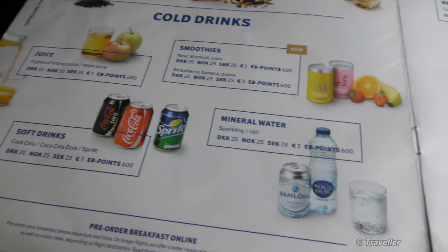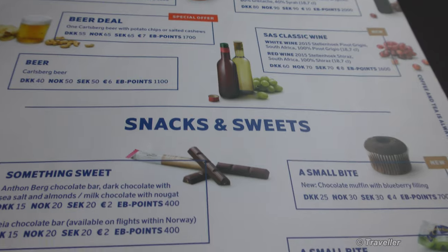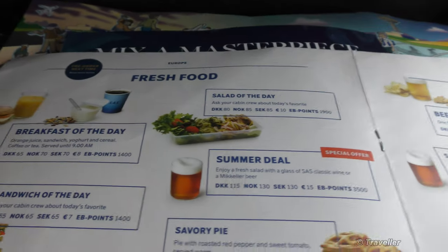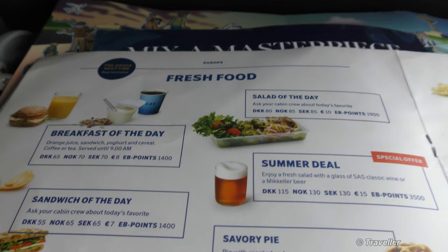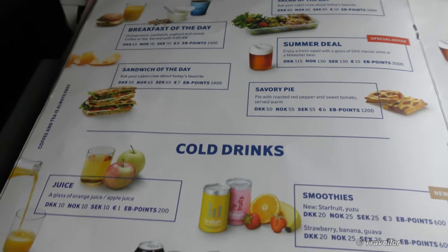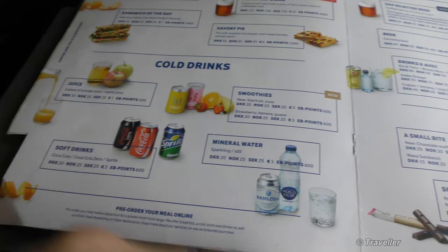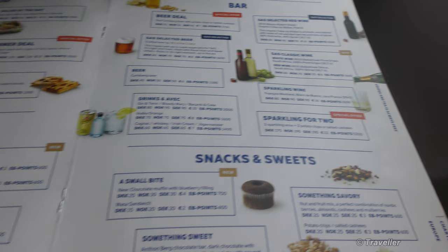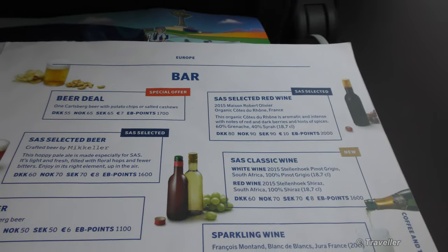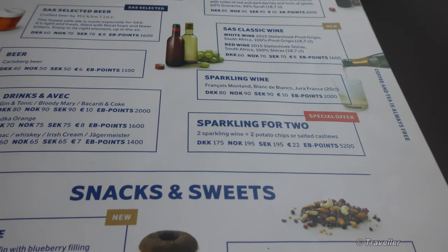I'm not going too fast here. Prices look like that. What do you think? What can you see? Expensive, cheap. Where is beer? Then I can tell you. I can't see because I'm zooming. I see a beer deal up there. 55 Danish kroner. Beer, potato chips, or salted cashews. Not bad. 55, Jesus, that's pretty expensive. Is that about 7 euros?